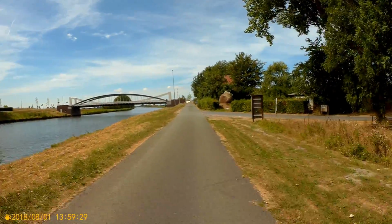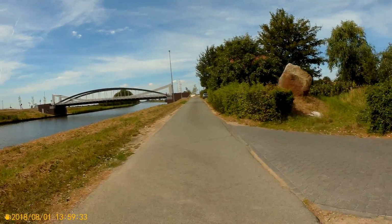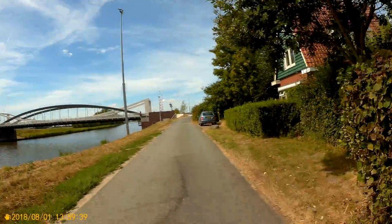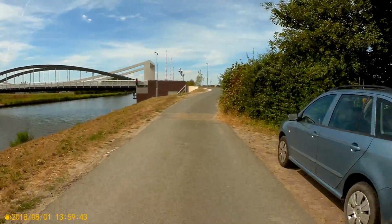Another electrical powered bike. Of course it's okay. People can and should do that. Let me see what time it is. We have still 15 minutes. Let's go again to the short route.